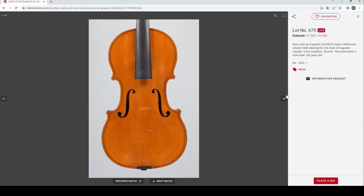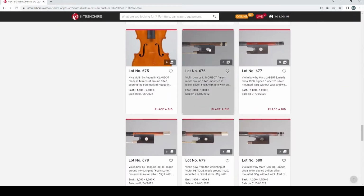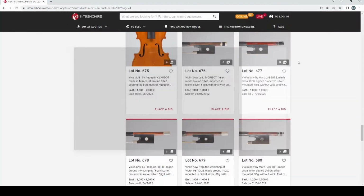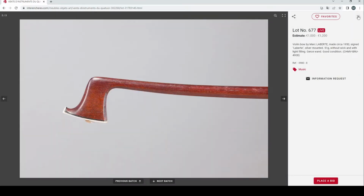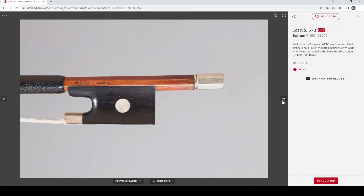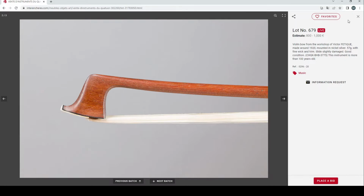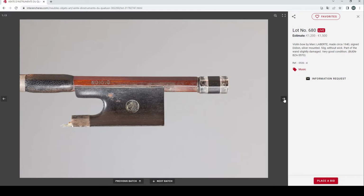Now a violin by Augustin Clodeau, Mirecourt, 1840. On to some more bows. Violin bow by L. Morizot. Violin bow by Marc Lebert. Violin bow by Francois Lotte. Violin bow from the workshop of Victor Fatigue. Violin bow by Marc Lebert.